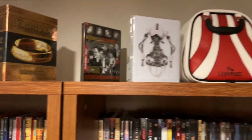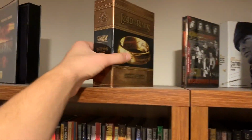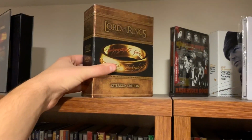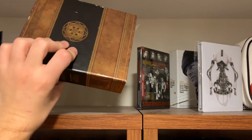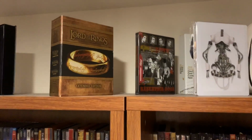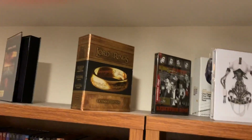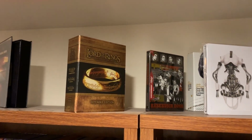Moving on over here. Here are kind of my main box sets for movies and Steelbooks on display that I just really love. So starting off here, we have my extended edition of Lord of the Rings. This is just a total beast of a box set. Literally like 15 discs in here, and the movies themselves are like 4 hours long. It's insane, but they're incredible films.